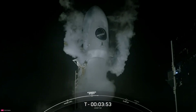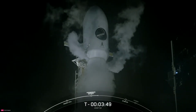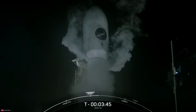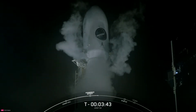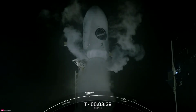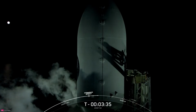The range is green and ready to support. Weather is 90% go for T0, so NY LOX load is complete. Very great news with the weather. If for some reason we do not launch today, we do have a backup opportunity tomorrow around the same time. And there you can see on your screen, the clamp arms are now fully open.